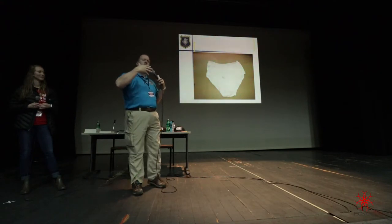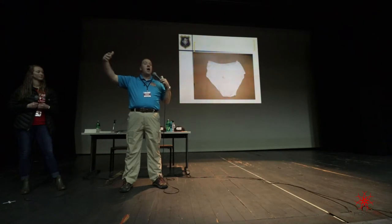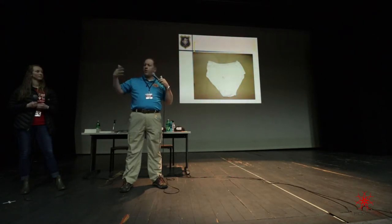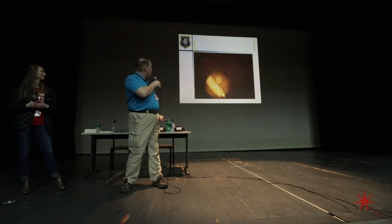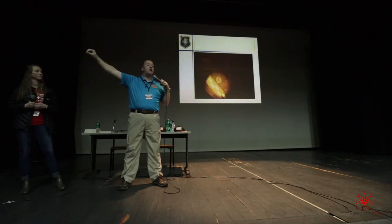This is a sexual assault case where we had a pair of underwear that we found in a scene, and we processed the underwear with the proper wavelength of light. We can find seminal fluid. So in this case, it looks similar to this. We can then swab this, send this to the lab. The lab can do DNA.